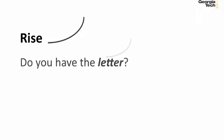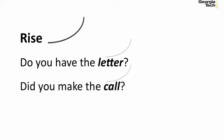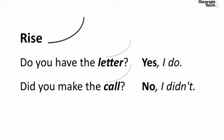What is it? It's the way your voice rises when you ask a question that gets yes or no for an answer. Questions like, do you have the letter? Did you make the call? Rising intonation tells your listener you are asking a question and want yes or no for an answer.